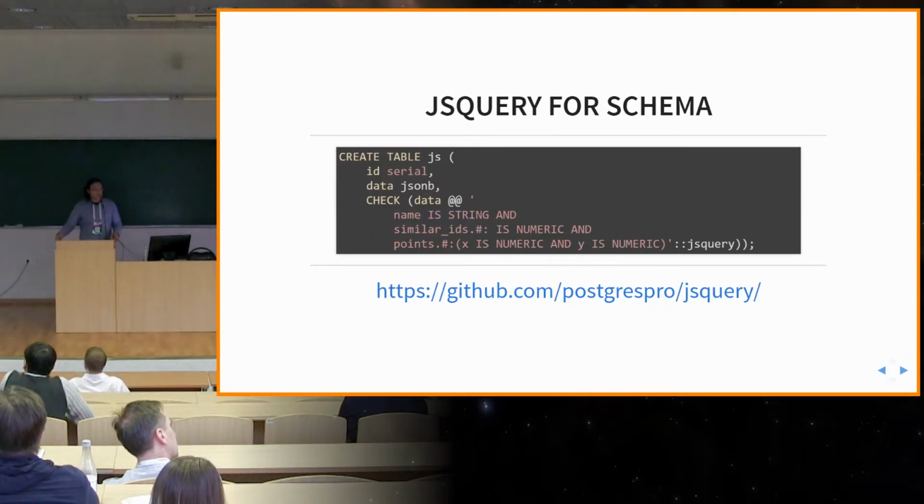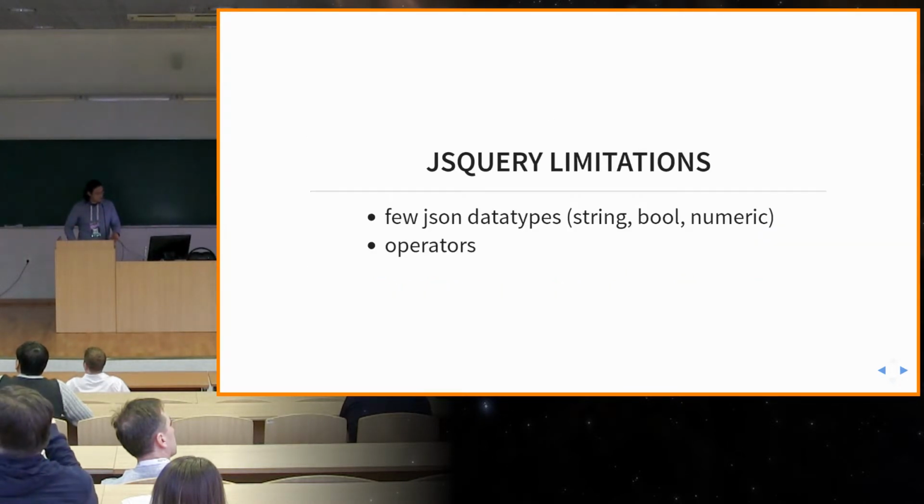This language can return either true or false, so it can be used as a schema for JSON. Just install a certain constraint on the table. And if you changed the document schema and you want to check that everything is fine in your database, or to choose the documents, you can write a select using this schema. Please try it yourself.